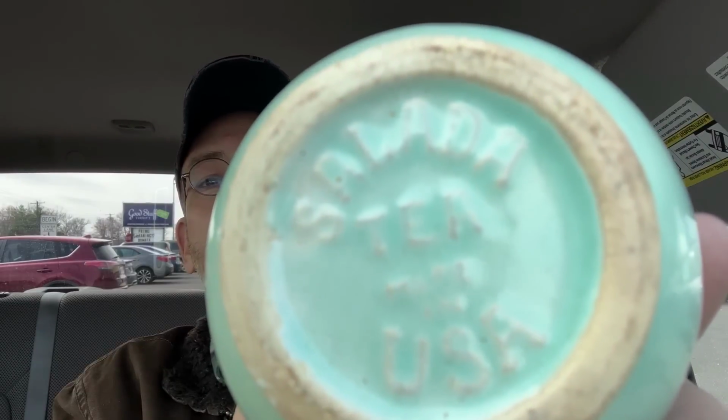That's Salada tea. Remember those commercials? Now, I hope the colors, this is sort of, well, I don't know what color you would call that, but you can tell me. The sun is washing it out. Isn't that cute? It has an S on the top, and on the bottom it says Salada tea, made in USA. I suppose you had to send in your used tea bags or box tops.